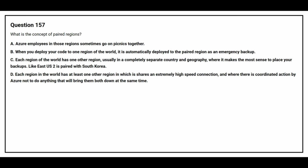Question number 157. What is the concept of paired regions? Option A, Azure employees in those regions sometimes go on picnics together. Option B, when you deploy your code to one region of the world, it is automatically deployed to the paired region as an emergency backup.